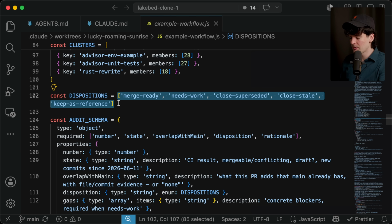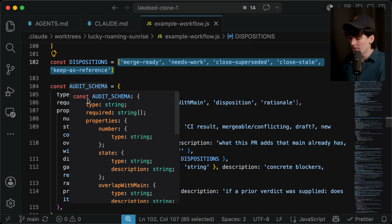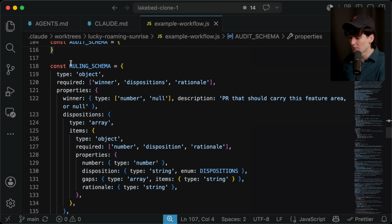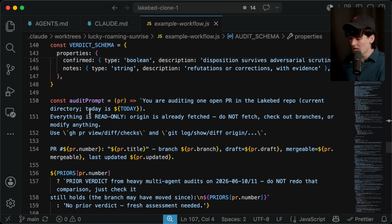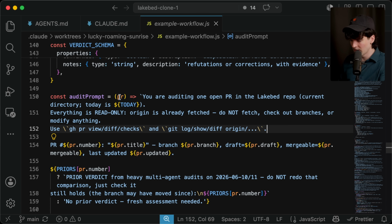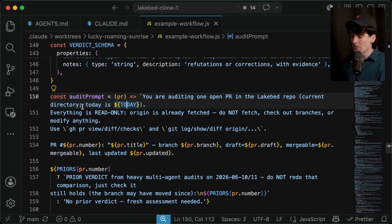Dispositions, these are all the different states it can be in. The audit schema, this is how it wants the audit to return when the model is done. The ruling schema, this is for the ruler verifier layer. And then we have the verdict schema, the audit prompt, which is the prompt that is dynamically generated because it's a function that takes in a PR. It also uses the today definition so that the model knows what today is without having to potentially destroy its context by putting that in the system prompt.